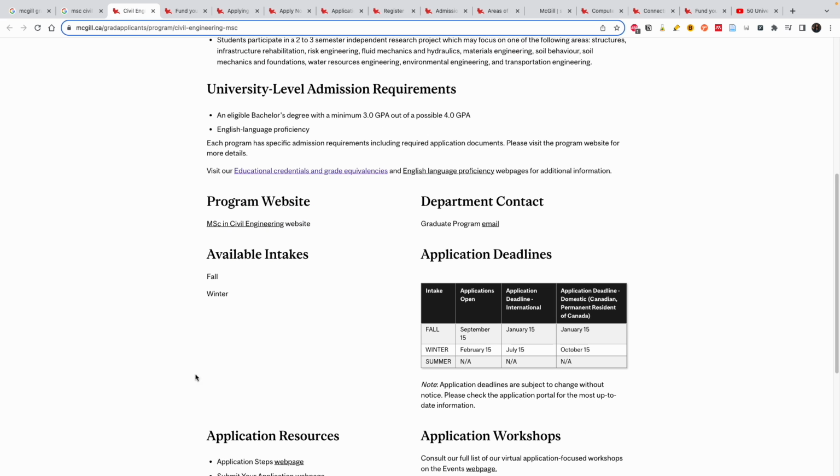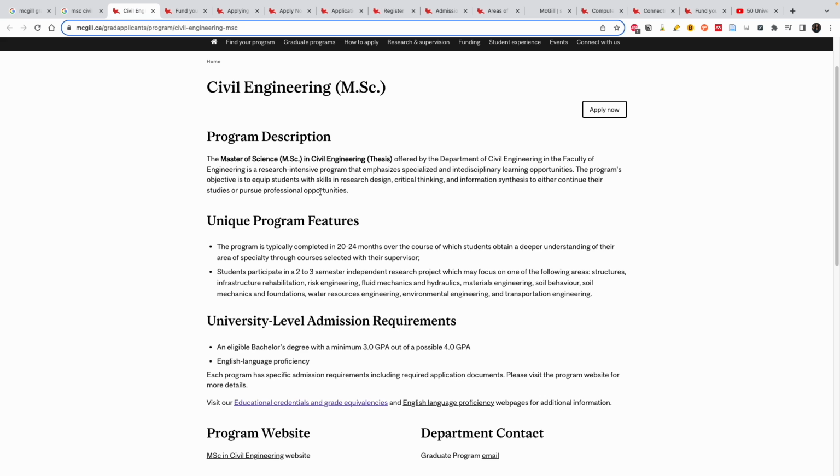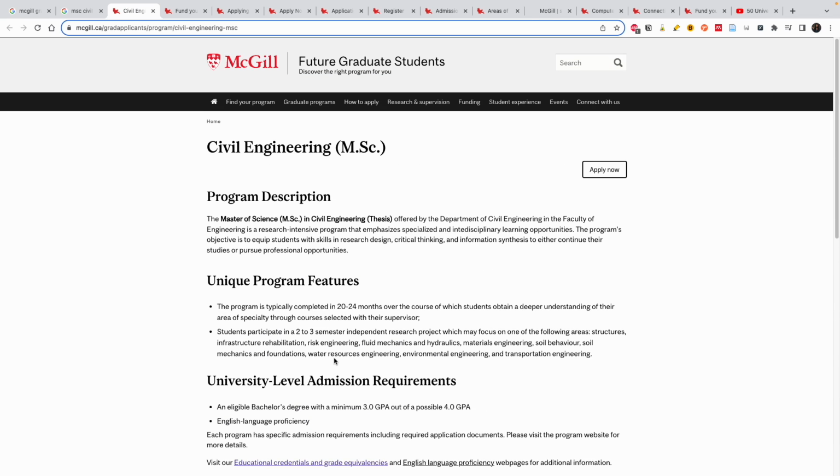So here you could see you can get admission for fall and winter, and the deadlines are January 15th and July 15th. So you need to know all these deadlines for the program you are applying for. And when it comes to supervisors, you also need to take your time and check. Some departments will require you to have a supervisor. Other departments, it is not a requirement to have a supervisor before you apply.